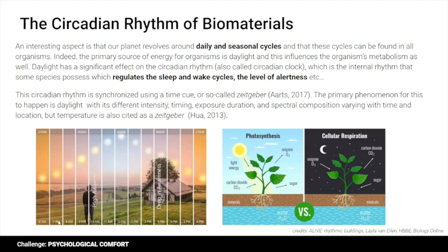And the circadian rhythm needs a time cue, or so-called Zeitgeber. And this phenomenon is usually due to daylight. And so we can see the difference in daylight temperature and daylight intensities. And these cues are really helpful for humans to regulate this circadian rhythm or biological clock. And so bringing plants and organisms with their own clock might be able to, well, reduce the strain we have from living indoors.